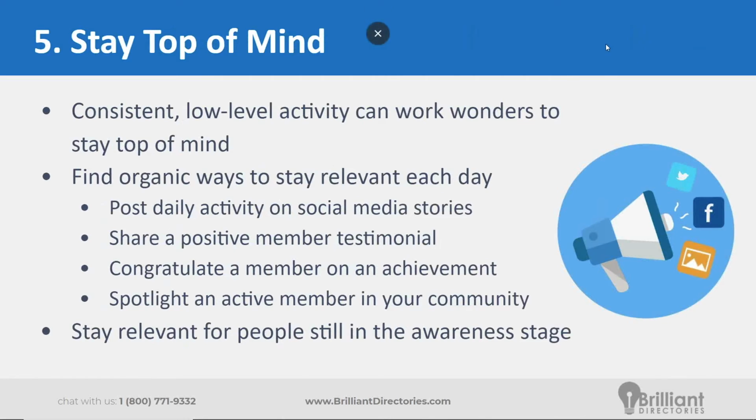So just these simple, smaller things help you stay relevant, not only for people who are already members, but for people who are still in that awareness stage, which we talked about in last week's webinar, in that sales funnel, people who aren't yet members. A lot of times they like to see that there is a person, a personality, a face behind the website itself. That's not just some sort of faceless website that's kind of just managing itself. They like to see that there is a person behind the wheel, steering the ship, if you will.